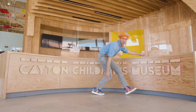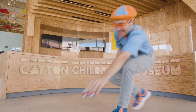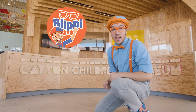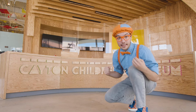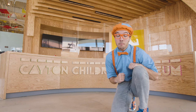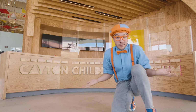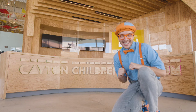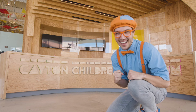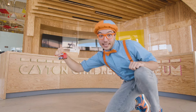This fire truck is so fast! Hey, it's me, Blippi. And today, we're here at the Cayton Children's Museum in Santa Monica, California. And I am so excited because we get to learn about all kinds of things. This is gonna be so much fun! Come on! There are so many fun things to explore. Let's go!